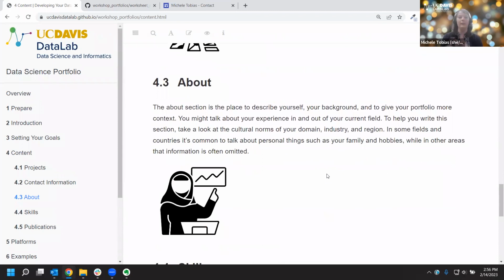So you do need some kind of project section, or you call it something else, but a place where you highlight your projects and a way for people to contact you. Those are critical to have on your portfolio. The rest of the sections we're going to talk about are kind of nice to have. You could do them if you want, but they're not mandatory.